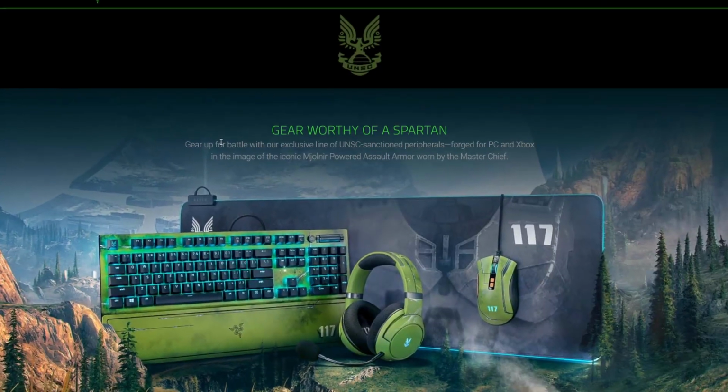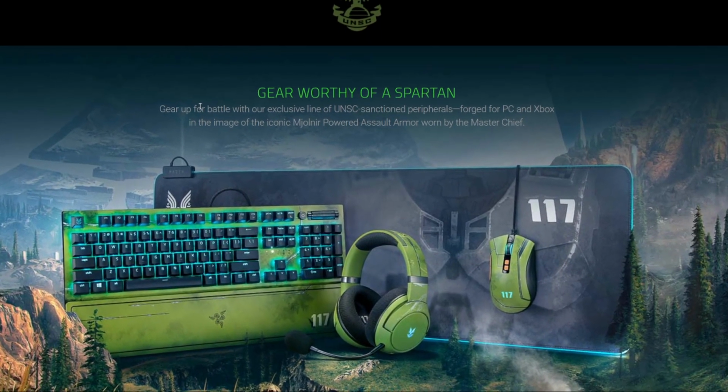However, last fall when Halo Infinite came out, in the interest of picking up the whole set, I picked up the Razer DeathAdder V2 mouse, the Halo Infinite Edition, green with the 117 branded on it. To match my whole collection, I also got the keyboard and the mouse pad that goes along with it. So this was a jump for me, going from Corsair to Razer. It was the first Razer peripherals that I had picked up, and there were a few bumps in the road, but ultimately I was happy with the decision to make the switch.